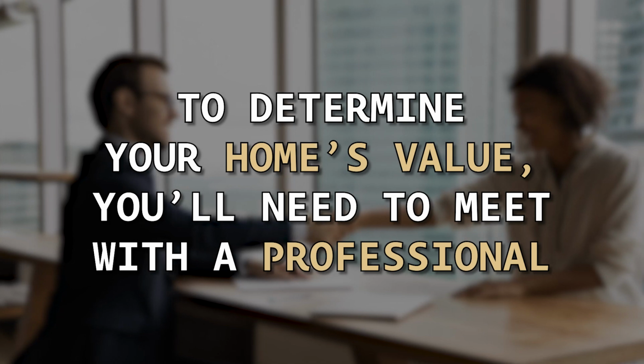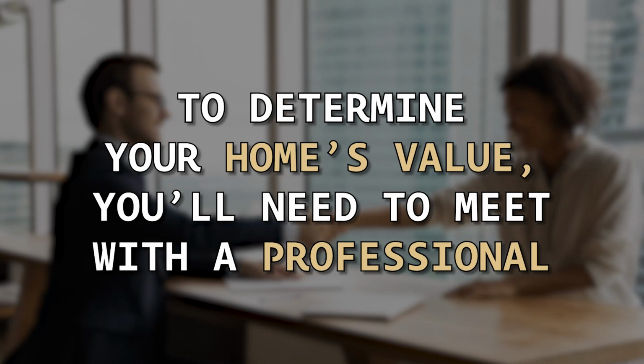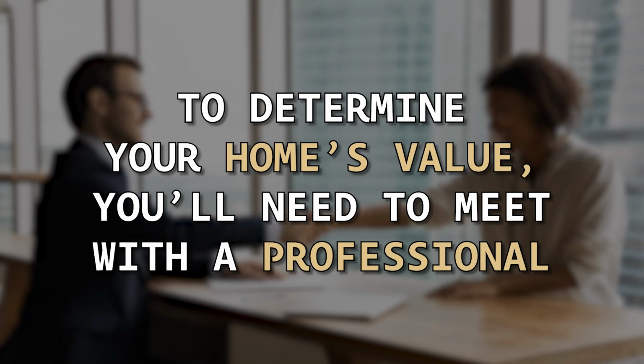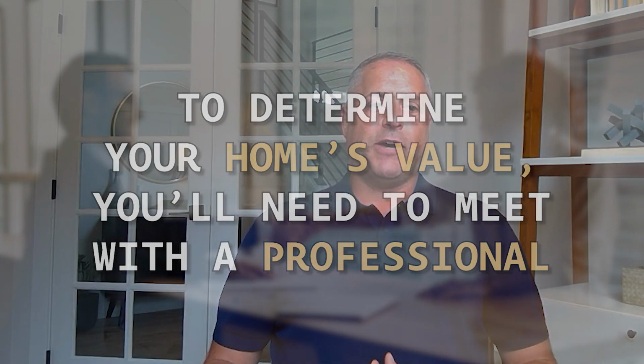So to find out what your house is worth, it really starts with meeting a professional, knowing what year you want to sell in, what time of year, and what you're willing to do. Your house will sell for 5 to 20% more if you put home staging in it. If you do a cosmetic remodel to your home, if you invest $10,000, you may be able to get a $30,000 or even $100,000 return, but there's no way a computer can tell you that.